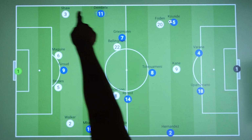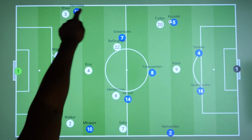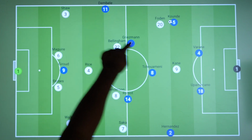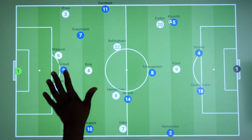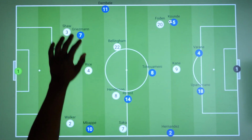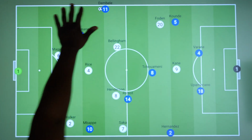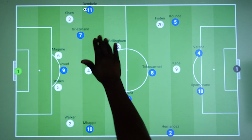And Dembele didn't tend to start high up the pitch, where he could easily be picked up by Shaw. Instead, he tended to drop a little bit deeper, whilst Griezmann, from his central midfield position, would push up into the half space, and this caused danger for England. Because if Shaw stayed deeper due to the threat of Griezmann, Dembele could now receive the ball and have momentum when he drove up the pitch, still leading to a 2 versus 1 against Shaw.